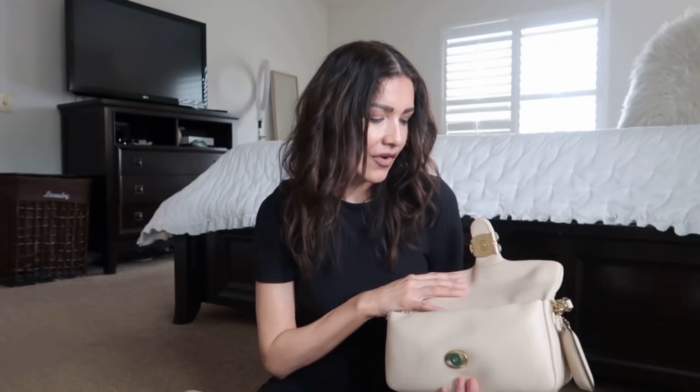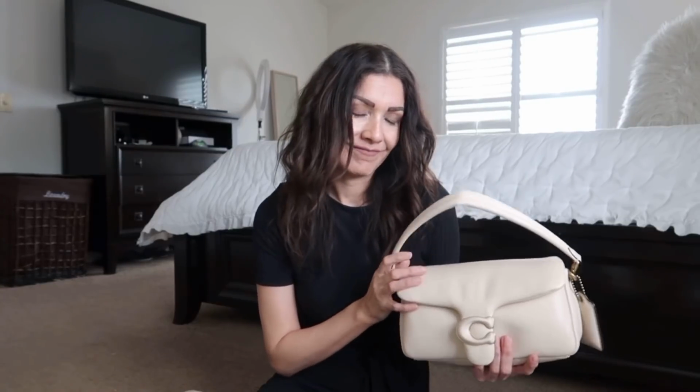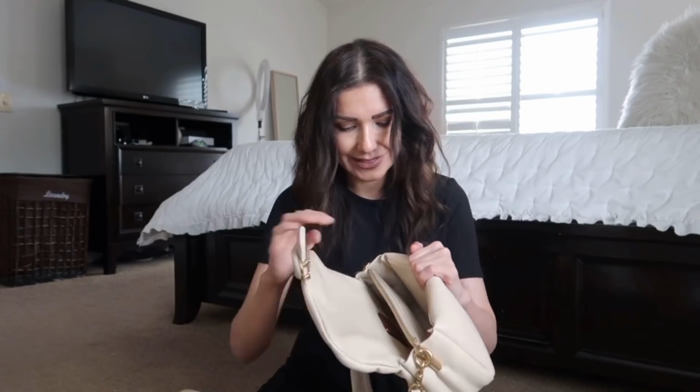I was looking at the pink color, as you saw as part of the video, and I was like, Jocelyn, you don't wear color, you wear black and beige and neutrals, what are you doing? And I was like, yes, you're right. So I pulled the trigger. I asked for the black color, they didn't have it in the store. Therefore, I bought this one, and no regrets, this one is just gorgeous. Because I always buy the black bag, always.